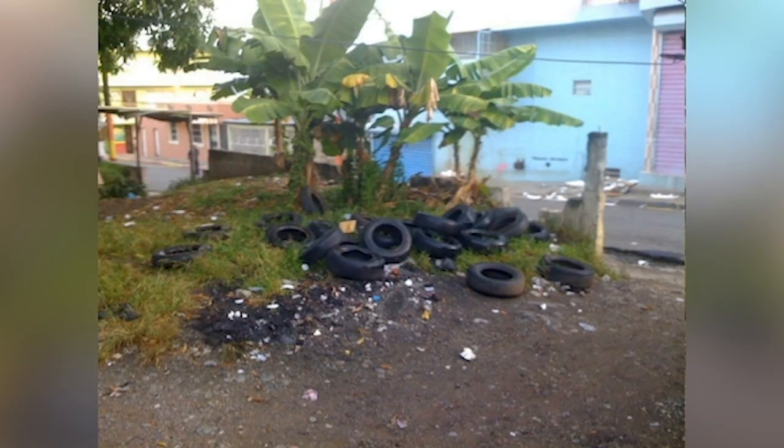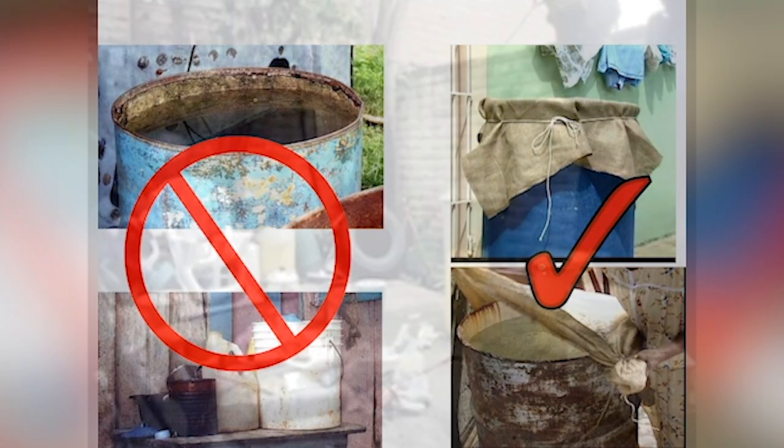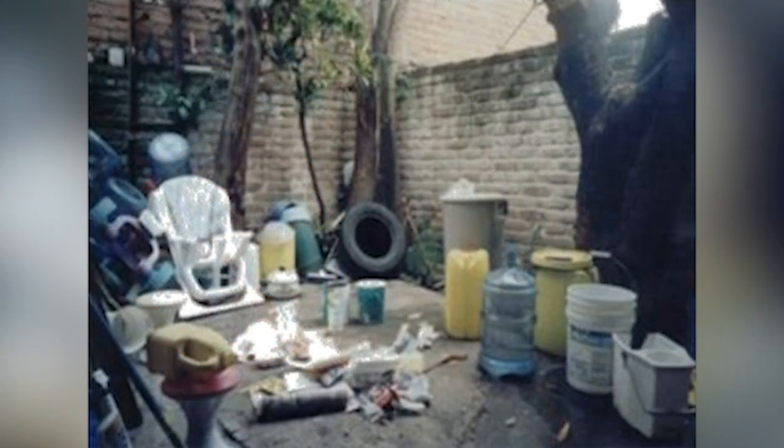Rapid population growth and unplanned urbanization also play a crucial role, including poor housing conditions and inadequate water and sanitation services that create mosquito breeding sites through discarded objects that can collect water.